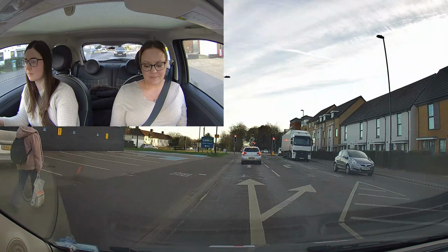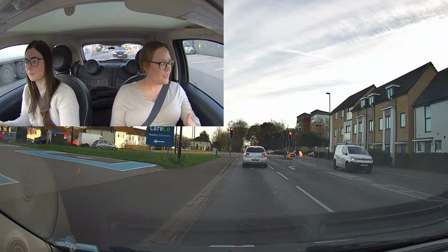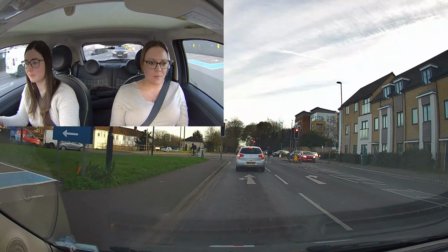Just pop it into first gear whilst the car's rolling. That was a perfect example.